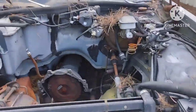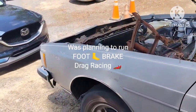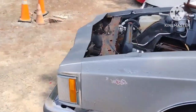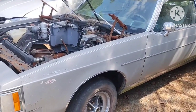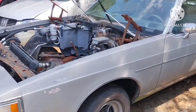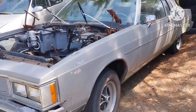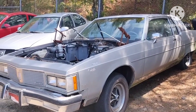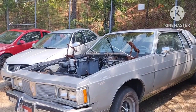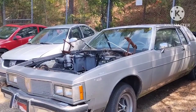Another thing, I could go the Pro Street route, I could go the low rider route, but my mind's a little bit more set on a Pro Street route due to the fact that I have never seen a Pro Street Oldsmobile 98 live. So, drop down in the comments, tell me what you think. Lowrider. I seen lowrider Cadillacs with this body style, but I haven't seen any lowrider Oldsmobiles. Or Pro Street, what you think? It'd be something different. And you know I'm all about stuff that's different.